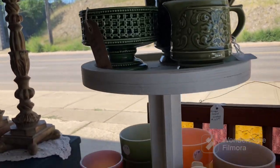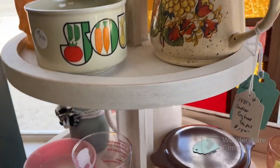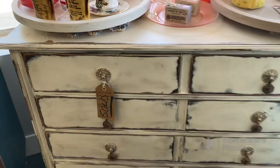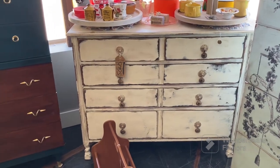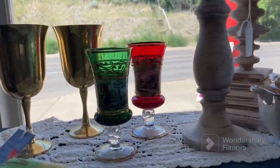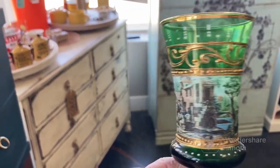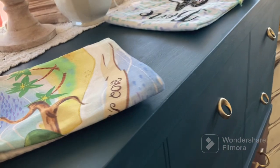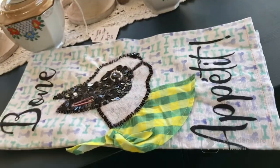It's a little dark to see, but you can see some of the goodies. I love this teapot. Oh my gosh, it is so cool. This piece is waiting for its mommy to come pick it up. So if you own this baby, come and get it. A variety of candlesticks, some of them painted. These glasses are really cool. I'm going to turn them around so you can see. Aren't those beautiful? There's only 2 of them, and they're only $7.95 each. I have this Peter Pan towel, and it's a towel set. And then this one too, Bon Appetit, the little Boston Terrier on it.